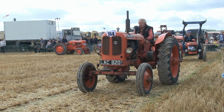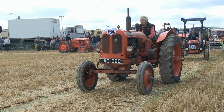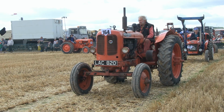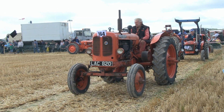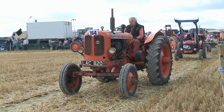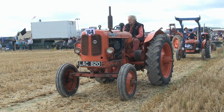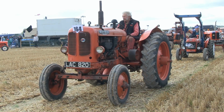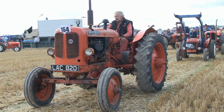Many of them got used on small farms, and they often got used by councils for grass mowing, which was a job they were ideally suited for. You notice as it goes by, the earth scoop on the back of this tractor. It's made by a company called Patterson, and it's quite a rare bit of kit. Anyway, the earth scoop cost £15 when it was new.